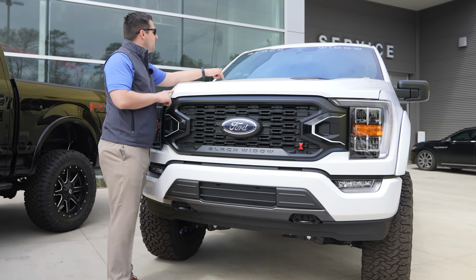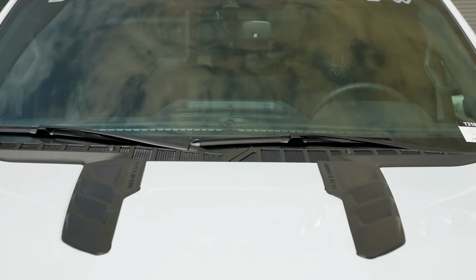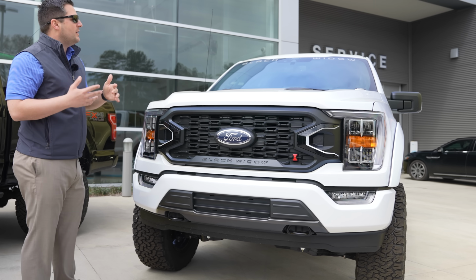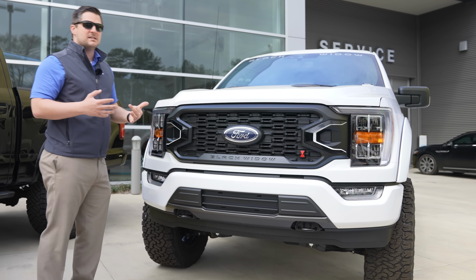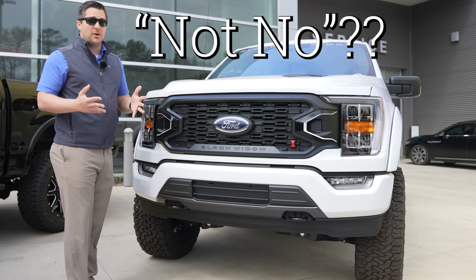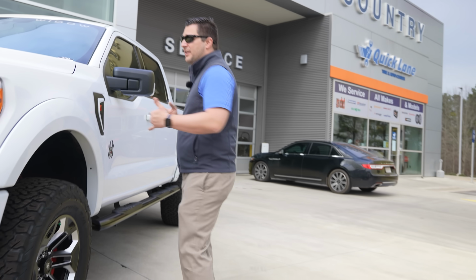Taking a look at the hood of the vehicle, you can see we've got functional heat extractors. So they actually cut holes and it allows the heat to extract out of the engine bay. And I also think it looks very, very good. It's designed to kind of give you that more aggressive look, very similar to a Raptor or what have you. But this is definitely not no Raptor. Let's move around this direction a little bit. I'm going to show you a couple of other things.